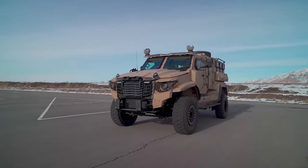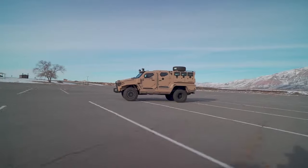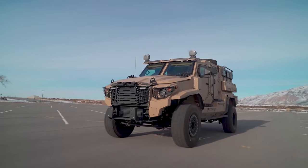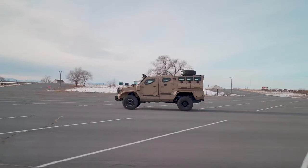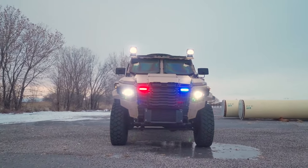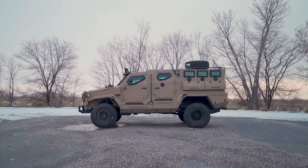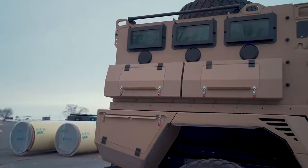The Monster Atlas APC is a $400,000 Ford-based military truck aimed at civilians. At 249 inches long, this armored truck offers B6 or B7 level ballistic protection and can safely transport up to 10 passengers to the grocery store.